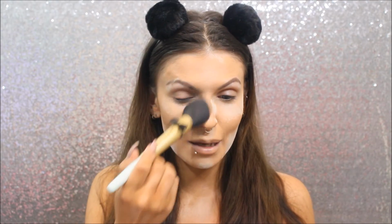I'm going to use this Too Faced Mr. Right brush with this cute little bow tie, looking all dapper. And then you're just going to want to swipe away the excess.